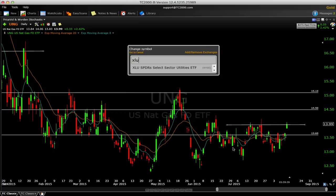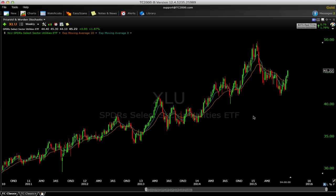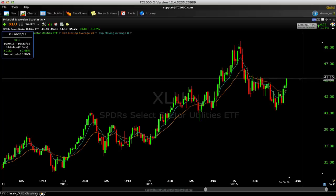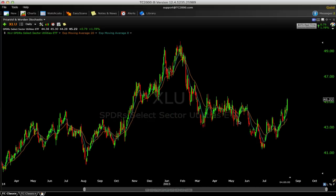Let's look at some of the leading sectors today. Utilities had a huge bid today, up almost 2% on the day, and if you zoom out and look at a weekly chart, you can see they've been in a downtrend for all of 2015. They're starting to perk up. They're at resistance now, right around this 45.30 level. We want to see if they can get continuation there, but right now XLU is definitely seeing rotation into this sector. A lot of names moving higher today, so keep those on your radar.